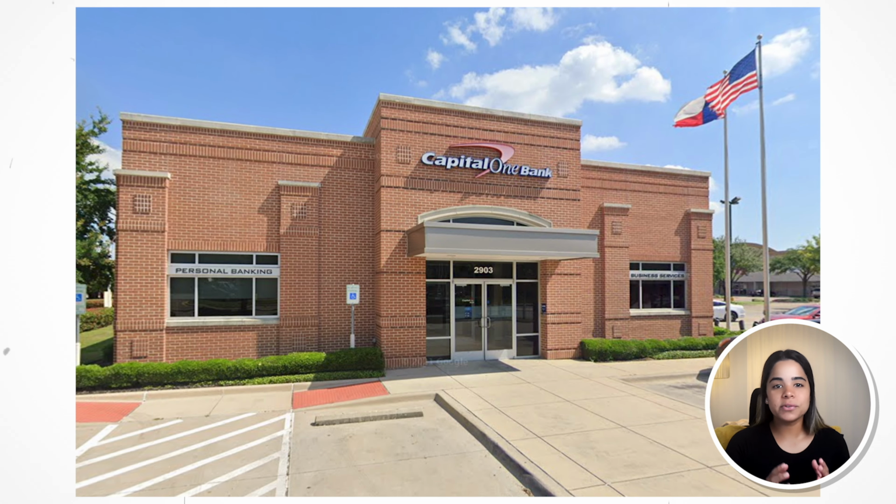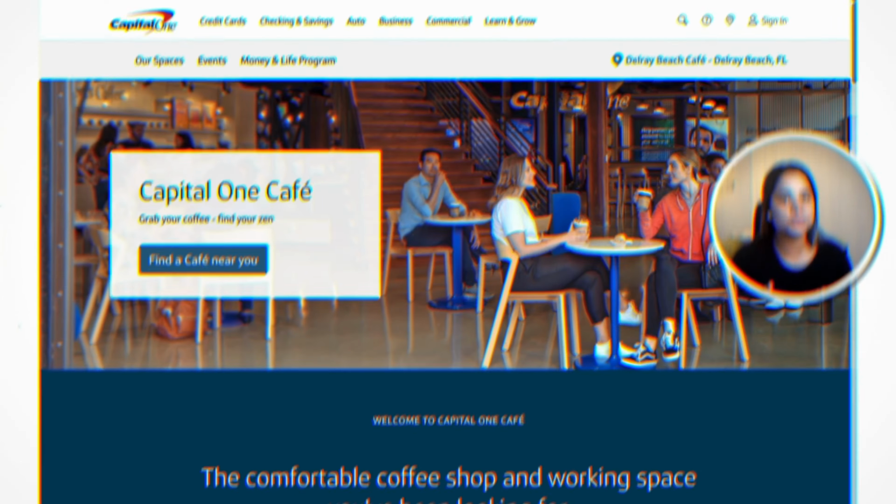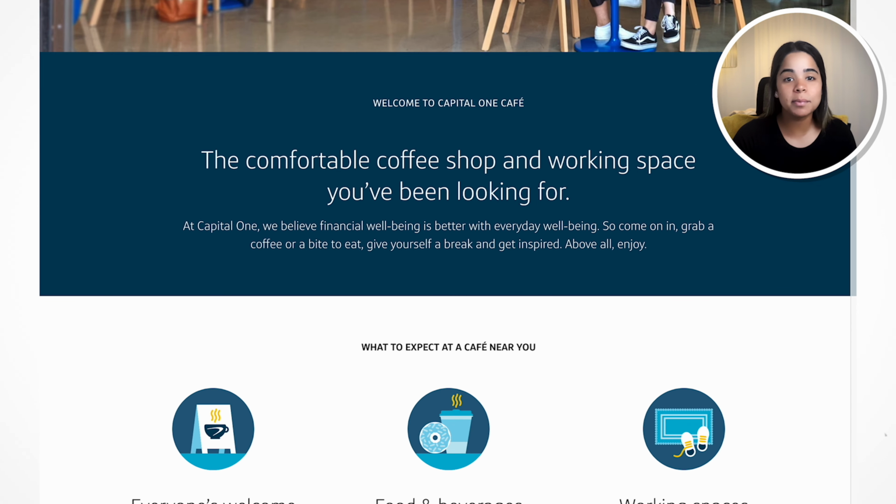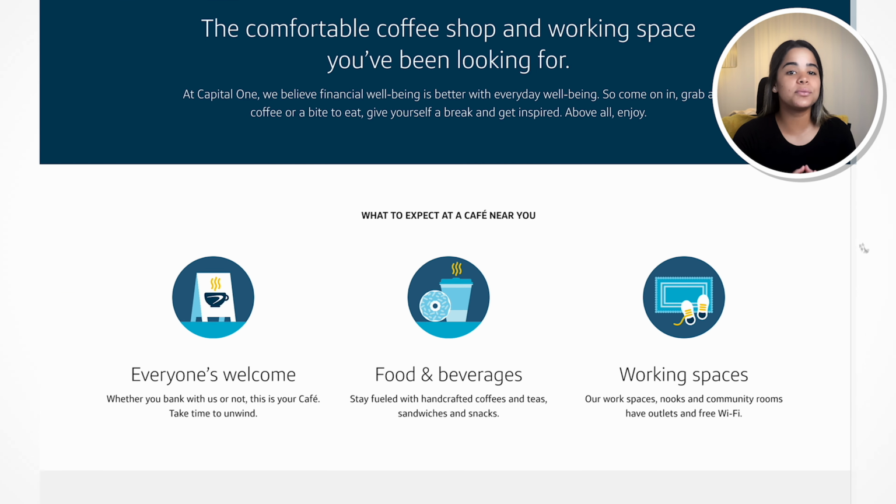Now, although Capital One is an online bank, it also offers a couple of physical branches you can go to in person in case you have a question, as well as free Capital One cafes where you can work, relax, refuel with a cup of coffee or snack, and take advantage of their free Wi-Fi and workspaces, which is unheard of for online banks. There are two around where I live, and they're honestly super cool. Think of them as Starbucks, but bigger and better.